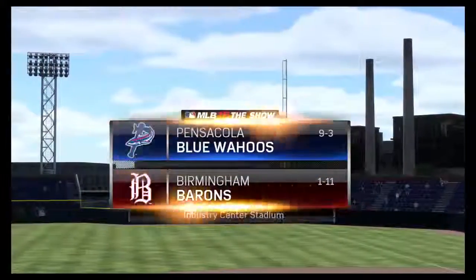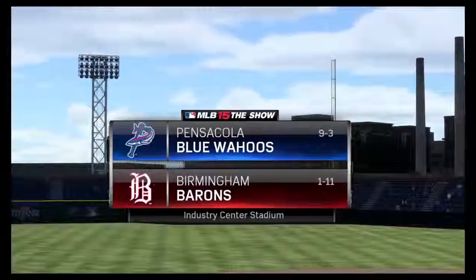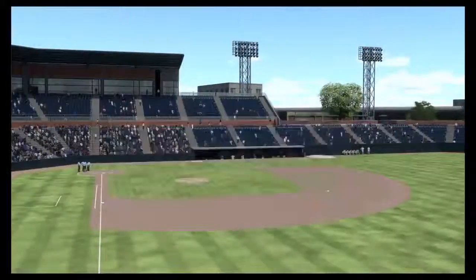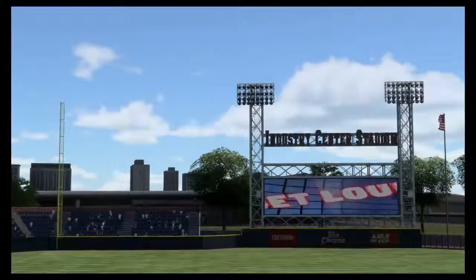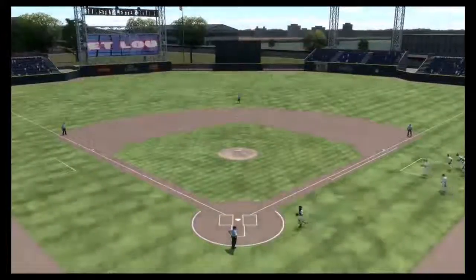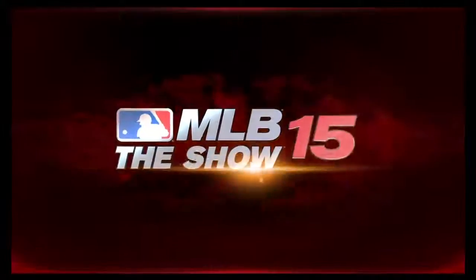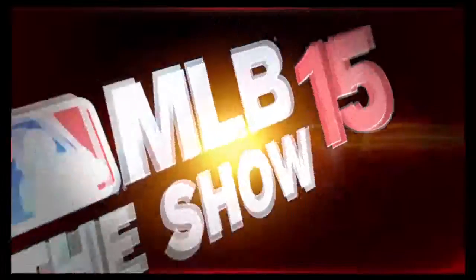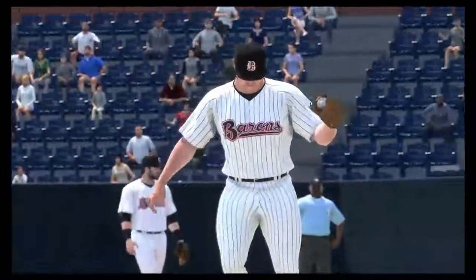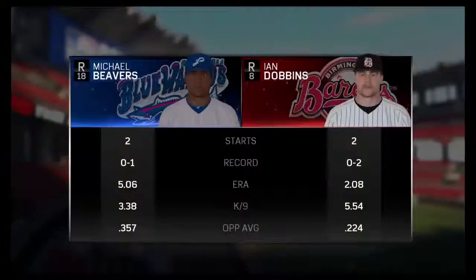MLB The Show's coverage of minor league baseball is on the air as we continue our tour around the minor league. Coming up, we've got a good matchup in store between the Pensacola Blue Wahoos and the Birmingham Barons. And with first pitch just moments away, here's a look at today's starting lineups. And then briefly, let's take a look at the two starting pitchers who get the assignment here.